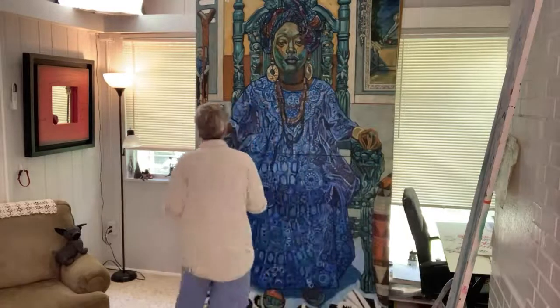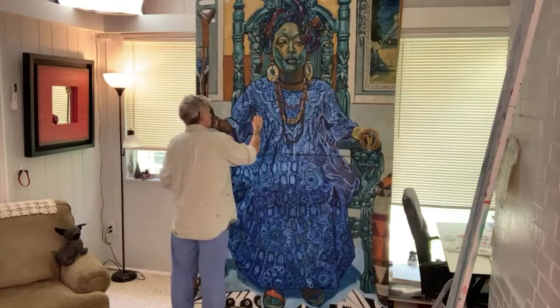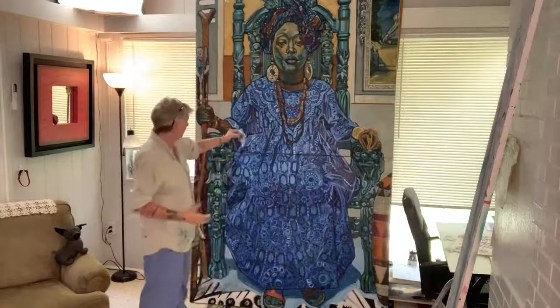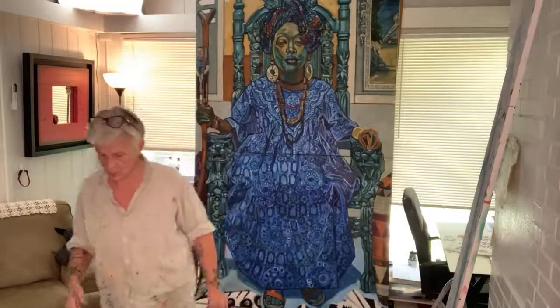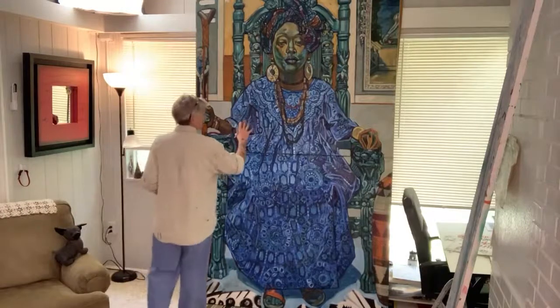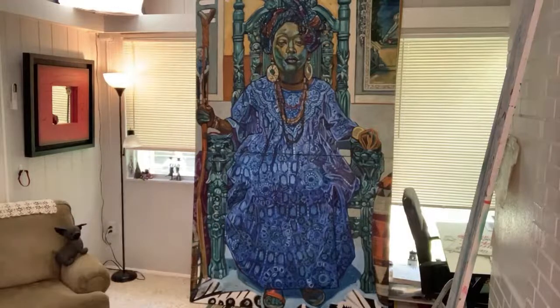No, that was incorrect. Put it there. This is almost framing some of the darker shapes. This purple. It's really unbelievable. I'm a genius.